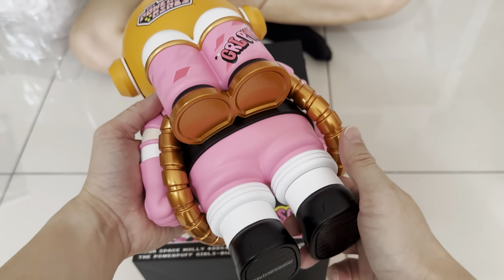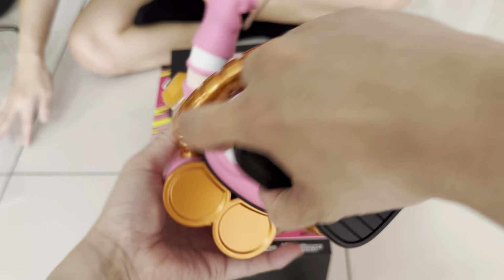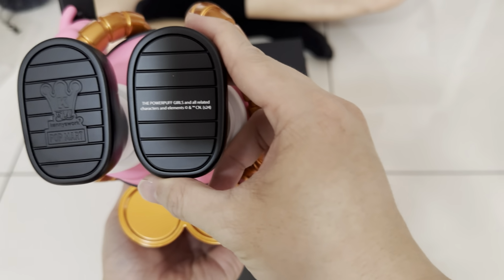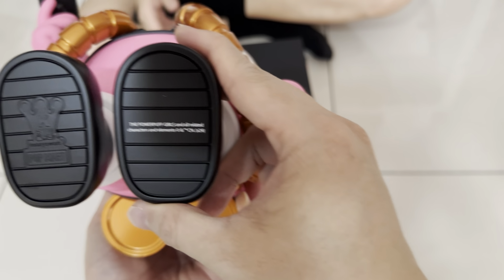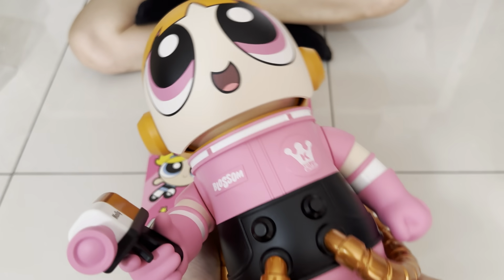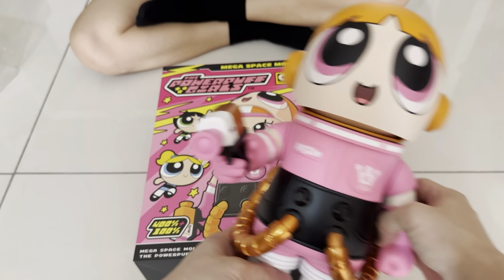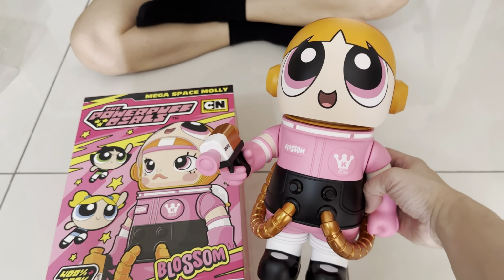Girl power. Bottom. This way. MART. And this is what? Powerpuff Girls. This is how the box looks like. Put together the 100 and 400.